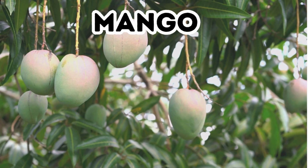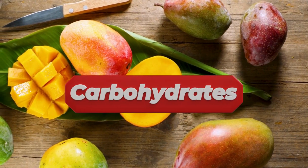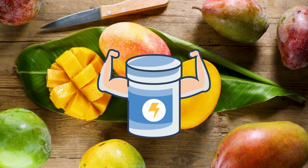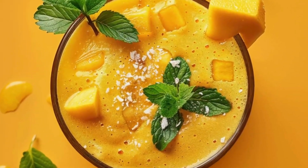Number 3. Mango. 0.8 grams protein per 100 grams. Mangoes are loaded with carbohydrates and vitamins, providing an energy boost and supporting recovery. Enjoy them post-workout, either as sliced pieces or blended into a smoothie.